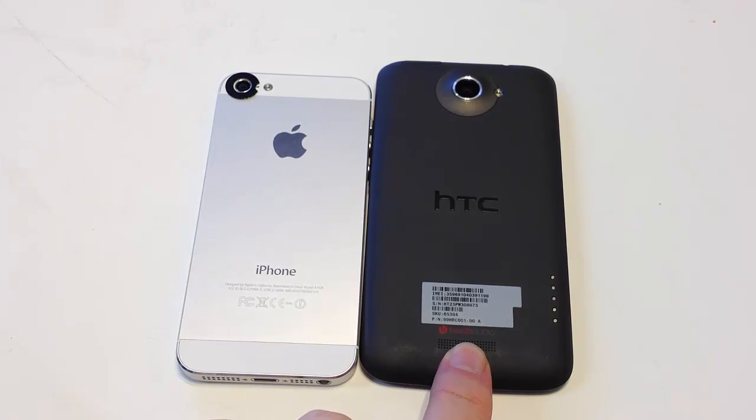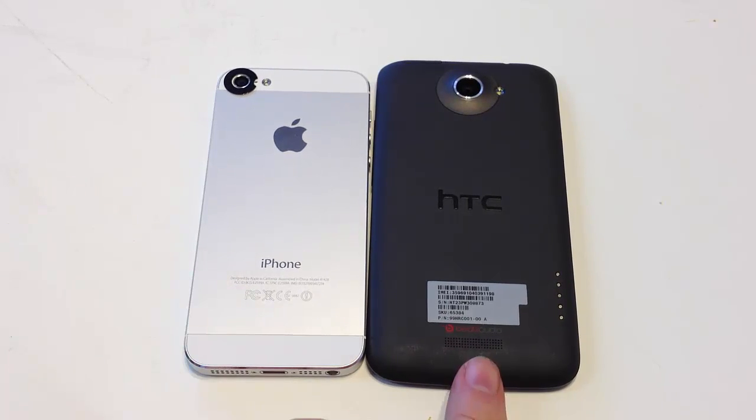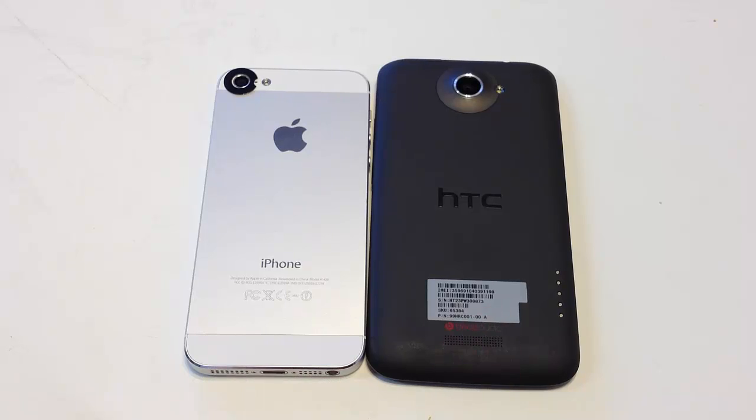It does have Beats audio on this HTC. I love the Beats audio effect. It makes for great sound enhancement, makes your music sound really great. As soon as you plug an earphone into the plug, the Beats audio activates. You can deactivate it if you don't want it at that time, but it makes for great sound improvement, especially if you have the Beats audio headphones and earphones.